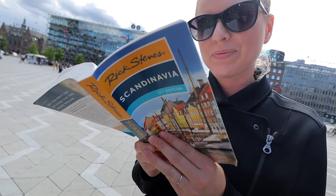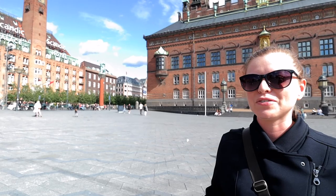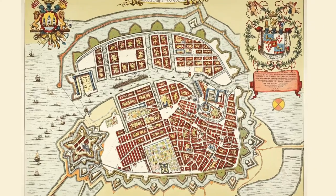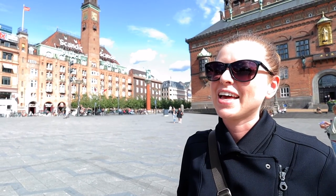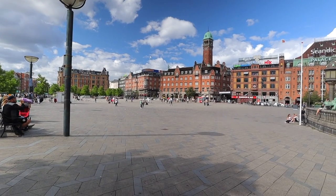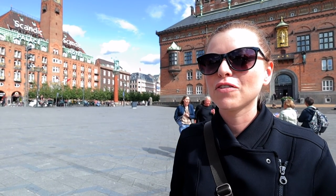We are using Rick Steve's handy guide as a city walk around basically most of Copenhagen. And we started here at the town square area where City Hall is. This area used to be the walled city of Copenhagen, but it didn't allow for a great prevention for diseases. So the walls came down and now it's just an area in the middle of town where they have concerts, live events, obviously not during COVID.